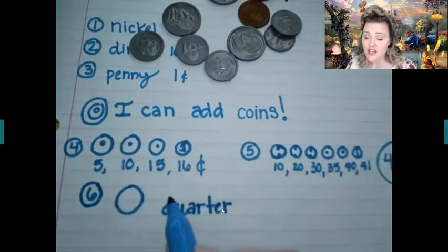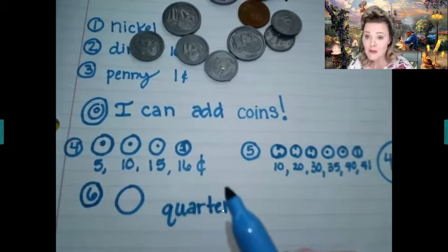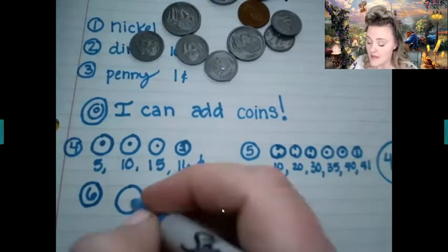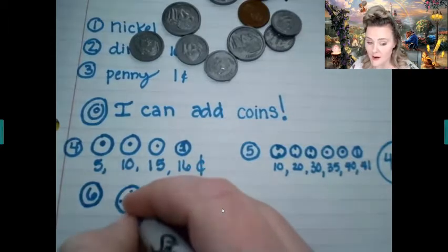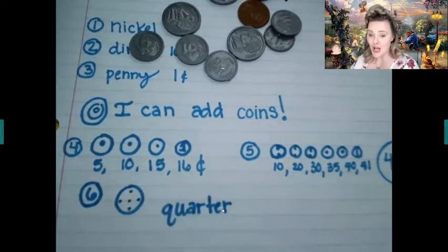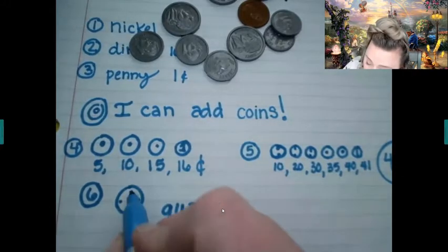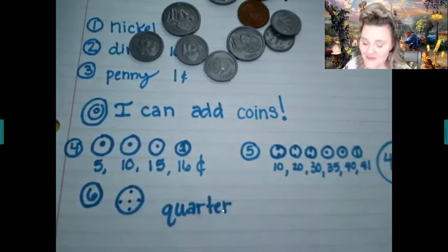In this order, so that if you lose track, you'll know where to go next. Okay, so if you always count them in this order, you'll know where to start and where you end. Okay, top, bottom, left, right, middle. So say it with me: top, bottom, left, right, middle. So you can put the dots on your coins in that order, and then you can touch them in that order to count by 5s. So again, it's top, bottom, left, right, middle.